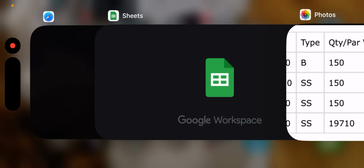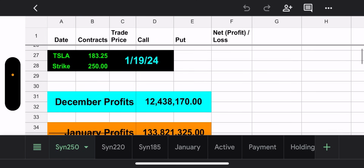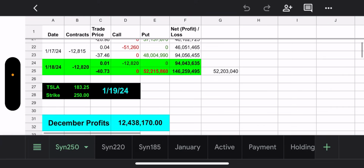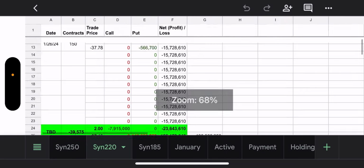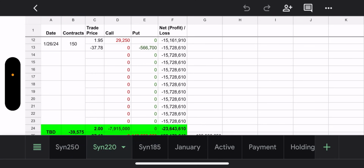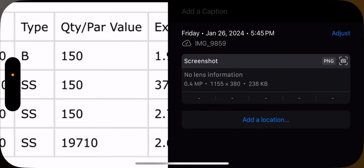So we have the synthetic 250. Just so you guys know, this has been closed, right? So nothing to really talk about there. And then we have the synthetic 220. Again, this is the confusing part. If I go back to this, this is stupid. There you go. Okay. So if you look at what they added on the synthetic, they added to the 220, okay?